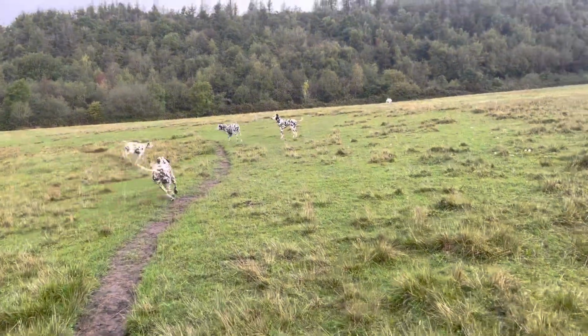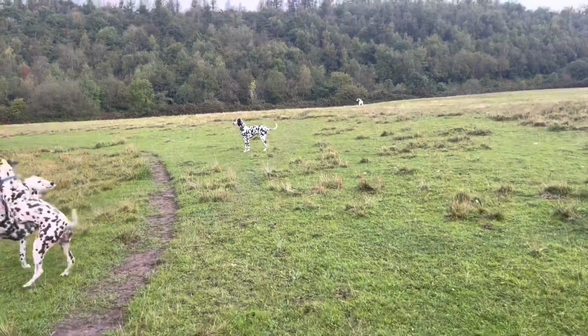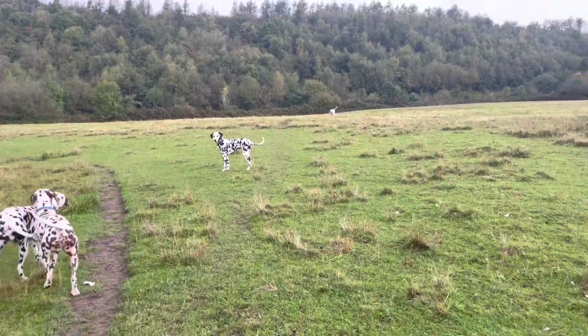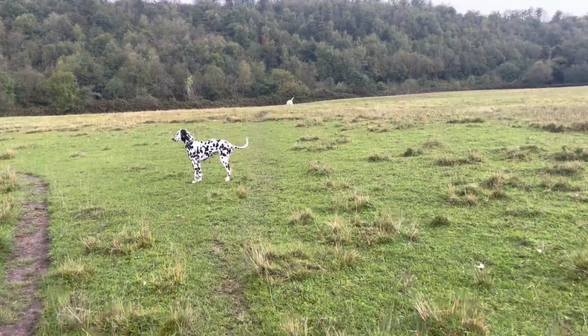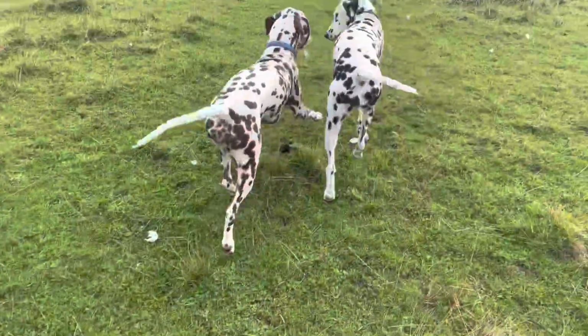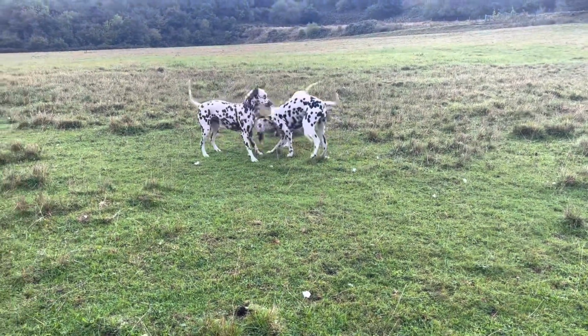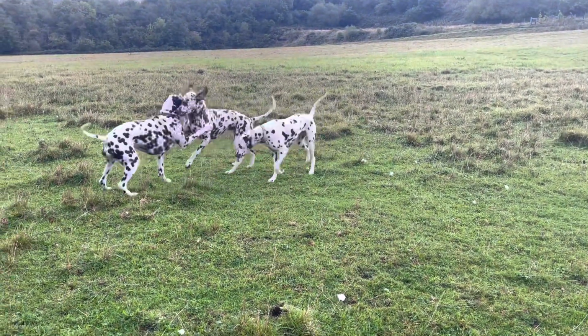A few little tips on the lead, because he was pulling out to the side. When they're leaning over to the left away from you, then their legs start kind of flinging out because they're not moving straight and they're not putting their weight equally down their legs.